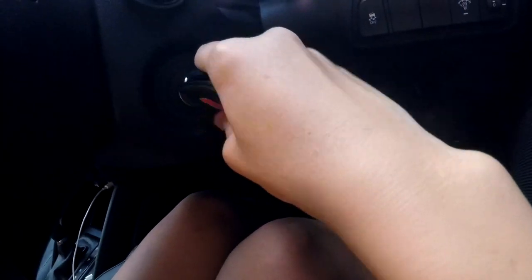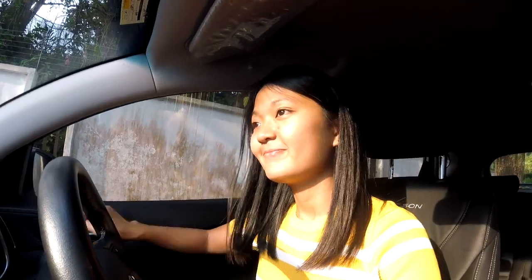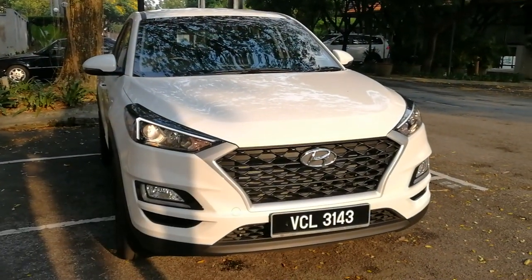And yeah, let's take a look at the exterior now. Exterior. Oh, there's one thing which I really like that I have to show you guys. Hi guys, it's a Hyundai Tucson.